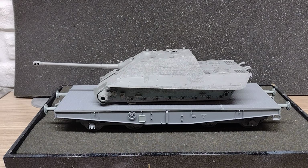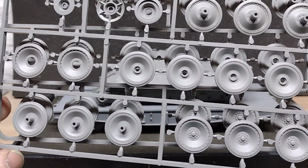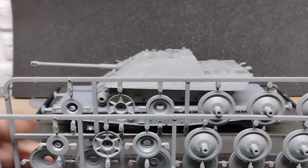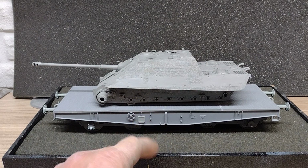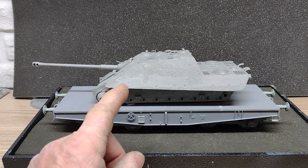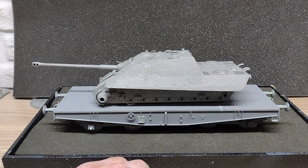Got most of the main structure of the tank built here. We still got the road wheels to do. Everybody loves doing all these road wheels. But as far as the tank goes, as you can see, I've got the suspensions on. I've got a lot of the exterior tidbits to get on, but other than that, the main structure is pretty well put together.